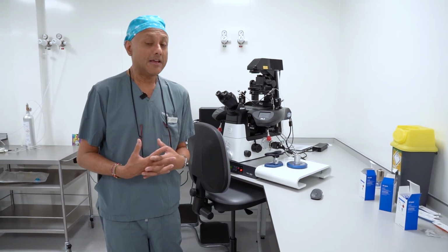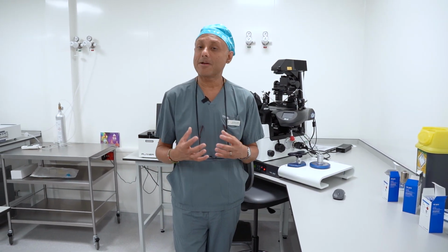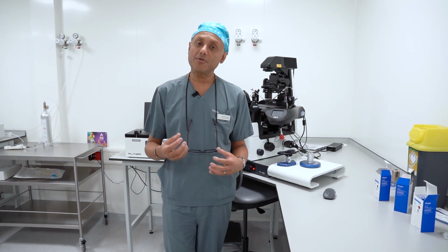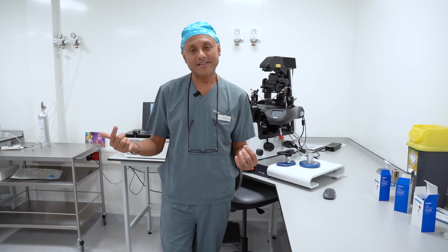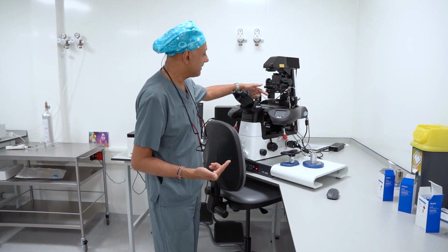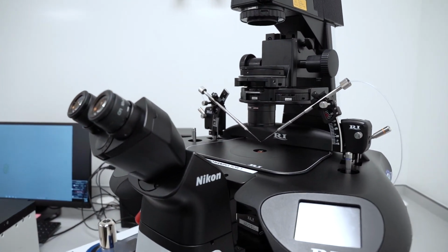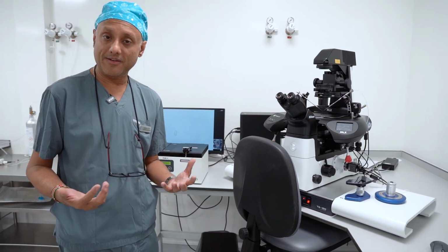So what we do with ICSI, typically 50 to 60% of the cases that we treat in an IVF clinic are male factor infertility, whereby the sperm count is low and cannot achieve normal fertilization if subjected to eggs without any intervention. So talking about intervention, what we need to do is isolate and identify each single sperm and pick the single sperm up in a very tiny needle, which you can see there at the top of the microscope. That needle will be used to inject the eggs. Each egg would be injected with a single sperm to achieve fertilization.